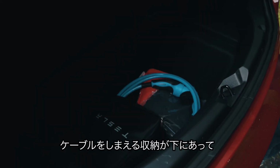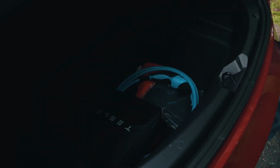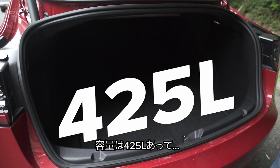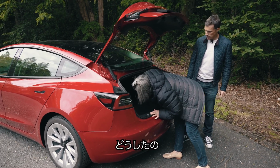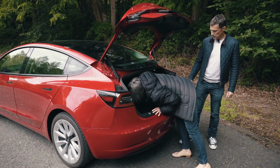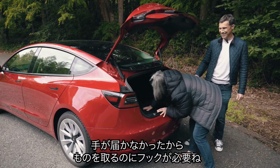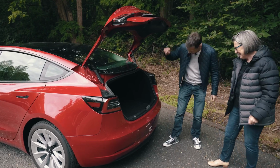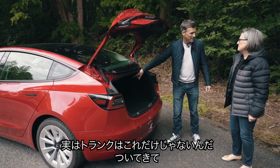There's also some more storage under there for your cables and stuff. Also, you can fold down the rear seats if you need to carry longer items. Now, you've got 425 litres of... Where are you going? I'm seeing how far it goes. Don't go in there. It goes a long, long way. You'd need a hook to get your stuff out, wouldn't you? So you haven't just got stacks of room.